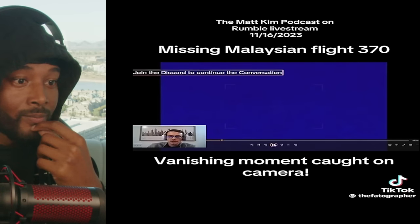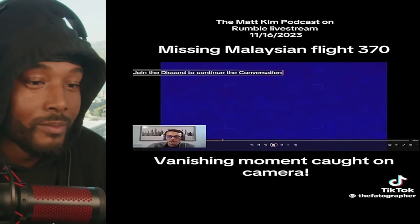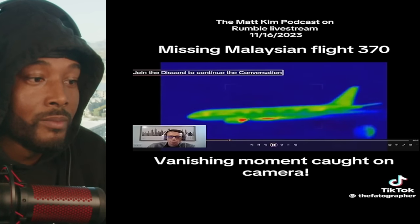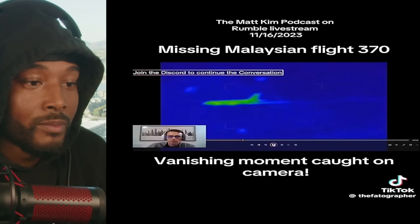So this is one of the pieces of evidence too that it's real. If this was fake, you're going to keep the plane in focus. You're not going to have the plane go out of focus. This is because somebody's manually tracking it. They're not using automatic tracking. Then they zoom in. They want to get a really good, clear shot. And then right before the zap, they zoom out because they know exactly what's about to happen.